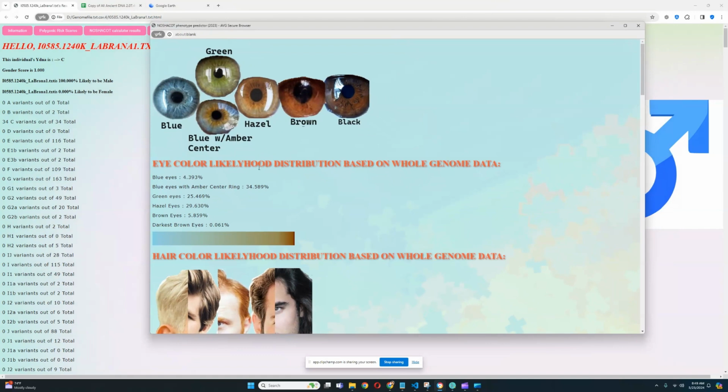So for eye color, it looks like most likely they have blue eyes with an amber center ring. That's the largest group they score for eye color. The second largest group they score is hazel eyes, and the third largest they score is green eyes. They most likely don't have brown eyes or blue eyes, and they definitely don't have dark brown eyes. So this is completely off the table, but most likely they have blue eyes with an amber center ring, green or hazel eye color.